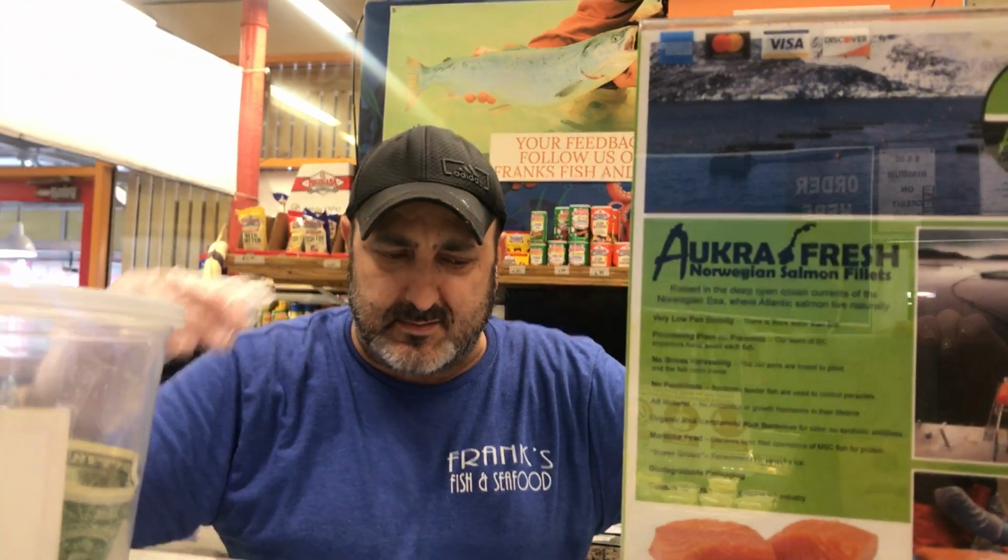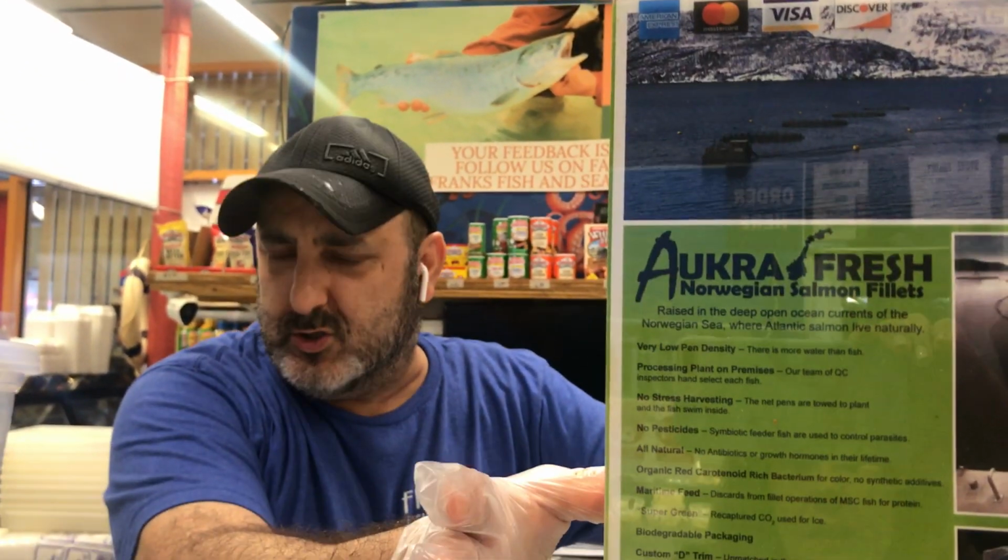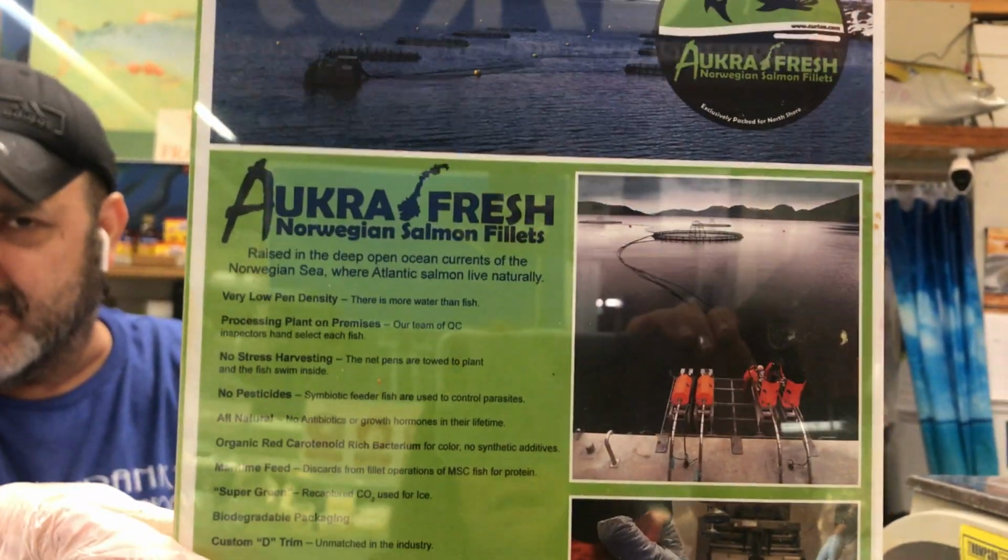Above Faroe Island, it's something called 60 South. We have a Faroe Island salmon. We have an orca salmon, which nobody probably has this type of salmon. It is only distributed to restaurants.